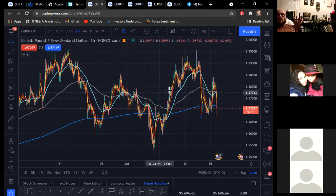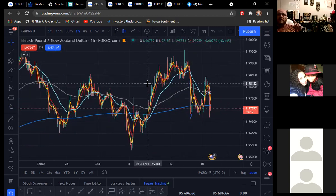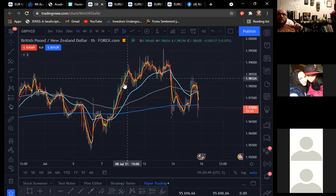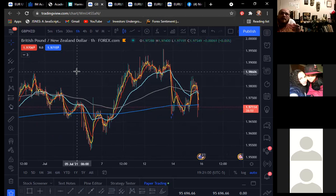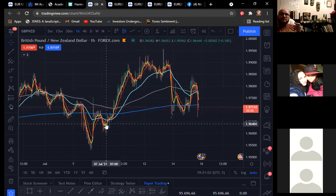The yellow and the red, they're close together and they go together. And then these 3 here kind of stand on their own, and we'll run through these real quick. So the yellow and the red EMAs time my entries and my exits. Okay. And here's how that works.